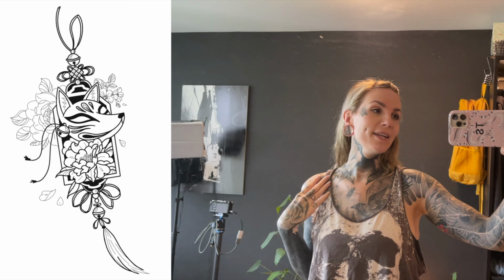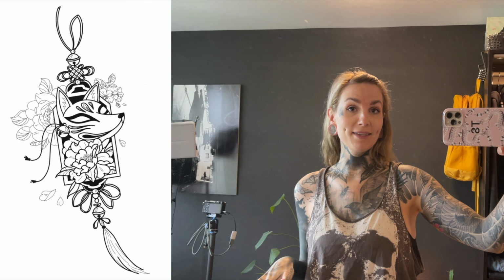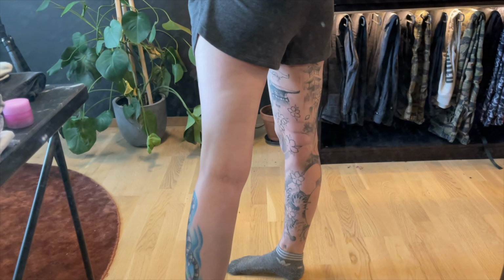Today, I'm pretty excited because I actually made the design myself. Yes, I drew the design on my iPad, and except for this simple little heart I have inside of my palm, this will be the first tattoo that I've designed entirely myself. So I'm very excited, and it's going on there, the back of my thigh.